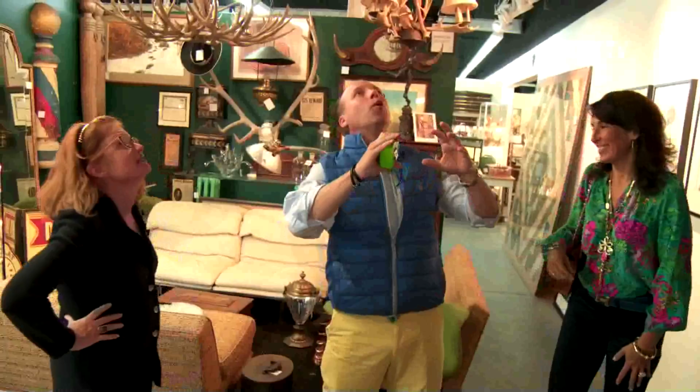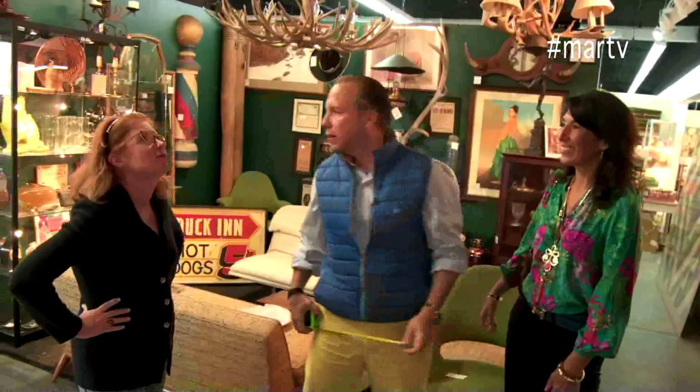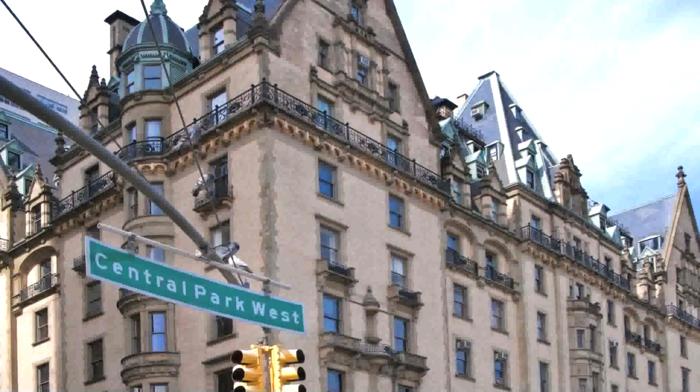Well, it is a beautiful teardrop chandelier. It came out of the Dakota in New York. Oh! Okay, we like that. Beautiful. I think it's Austrian crystal, turn of the century. Do you want to see it lit up? Can you light it? Yeah. Oh, my goodness. Absolutely. Let's do it. Let's sit over here.